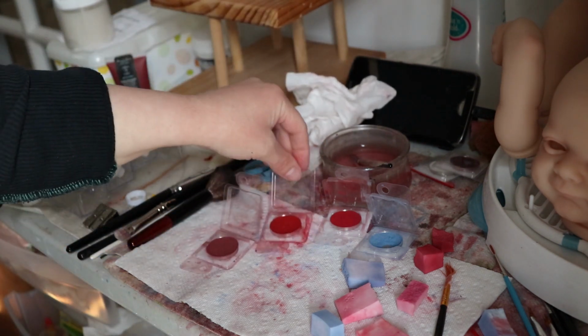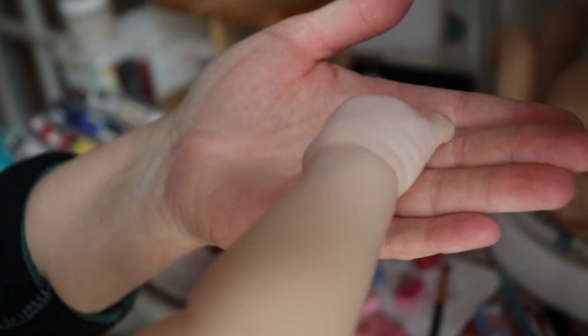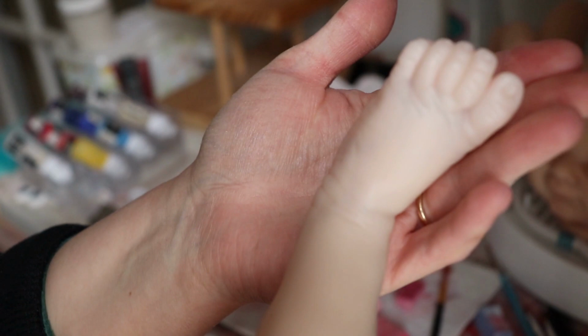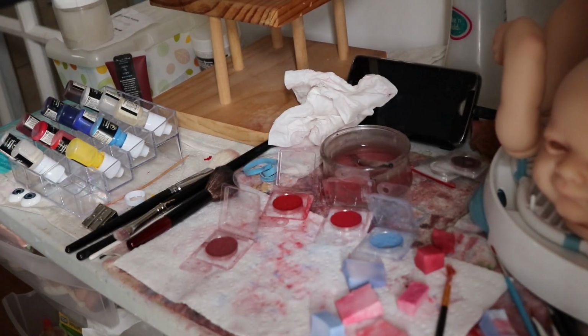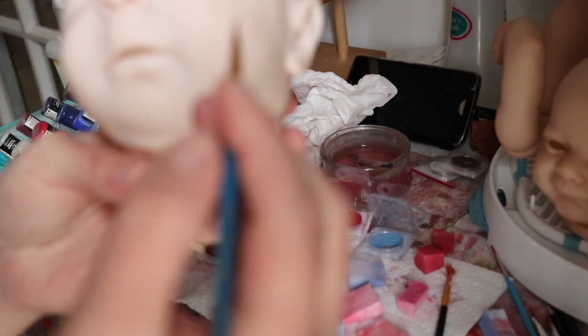I finished up her veining on her hands. I don't know if you can see that, but I hope so. And then on her legs as well. They don't show up too much on camera, but you want the veins to be barely there. So this is what I do.